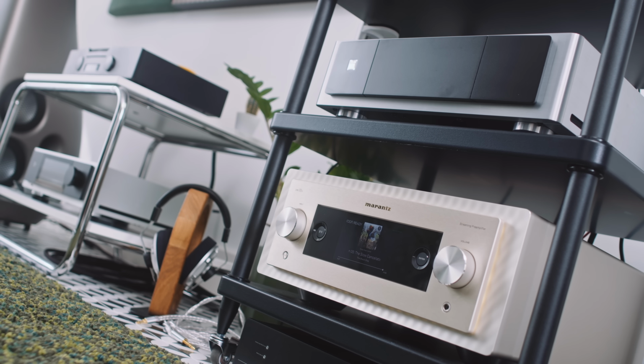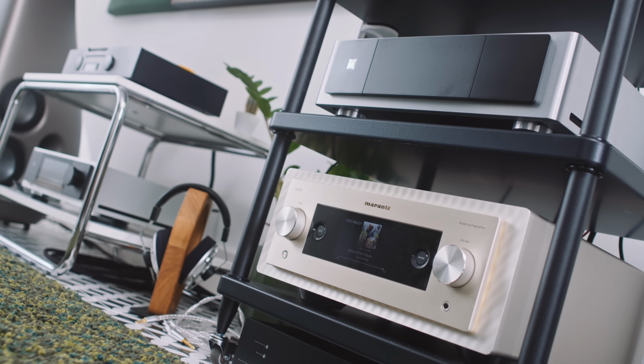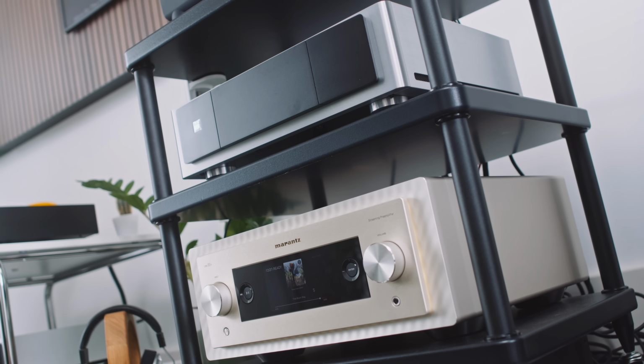And no, switching between these two preamps wasn't a night and day transformation, but it was the kind of difference that you'd notice between a good restaurant meal and a great one. Both satisfy, but only one leaves you thinking about it for a long time afterwards.